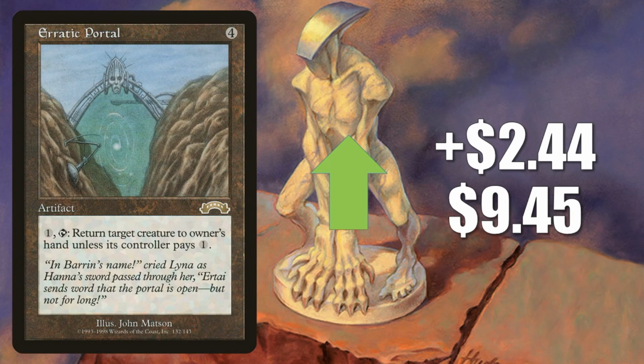It's from Exodus. It goes up $2.44 to $9.45 for a 35% increase. Couple reasons for this. One, this card started to go up in value a little bit because Commander players were picking it up due to the fact that it played well with those new Theros Titans. But I think the main reason it went up this much this week was because we got some new information about the Commander decks coming out with Ikoria.